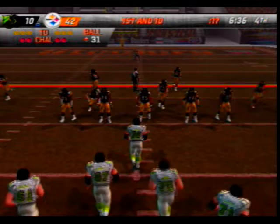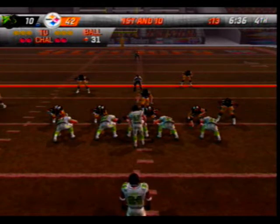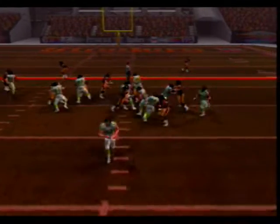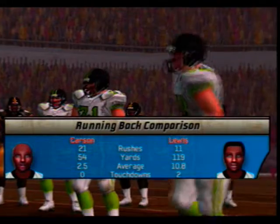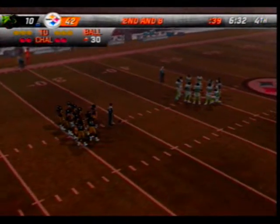So after the interception, now it's first and 10. Watch this. Stay at home. Only one man in the backfield. Langford in motion. He tucks it away. Number 96 is there for the tackle at the 30. So let's take a look at how this back compares to the opposition.